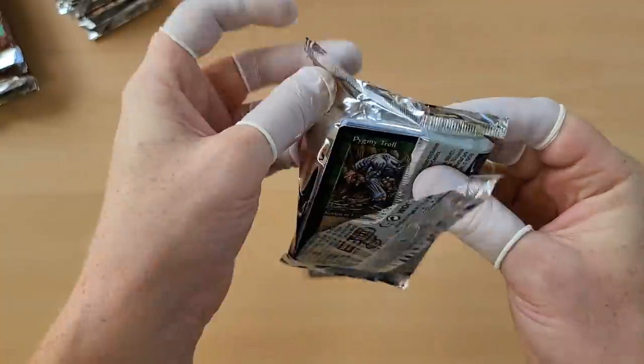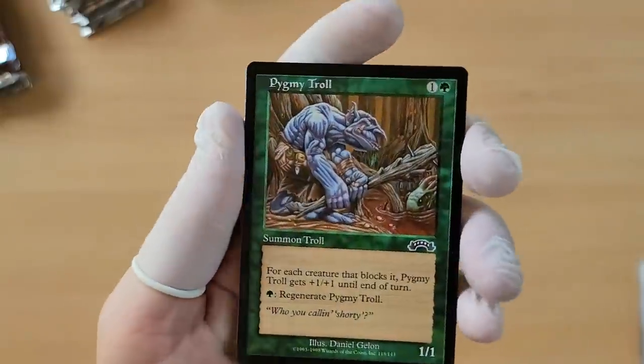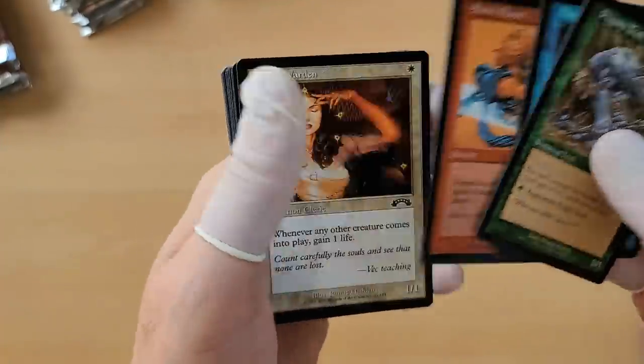Just put their first name down and that was it. So there's, I'm sure, a billion James N's in the world. Okay, are you ready? Pygmy Troll. He's ready for this. Shump.